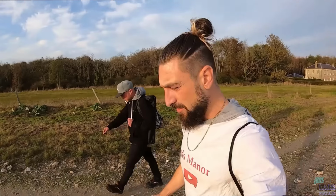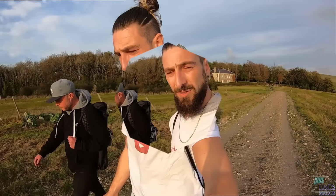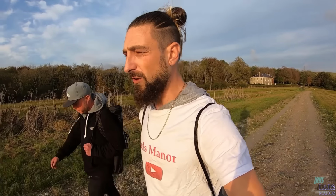Now, the reason why we've brought you up here today is because we've been doing a bit of research of the Lavant Caves. Now, we've been researching, we've been looking at the LiDAR maps, we've been looking at Google Maps, and we've been trying to match up and find a destination where these Lavant Caves must be, because 100 years ago, they actually found these caves and they started digging them out.